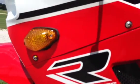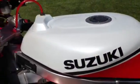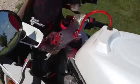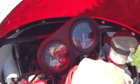And I do have the original turn signals, and they're also in mint condition. They come with the bike, original manual, and everything else. This is a cold start.